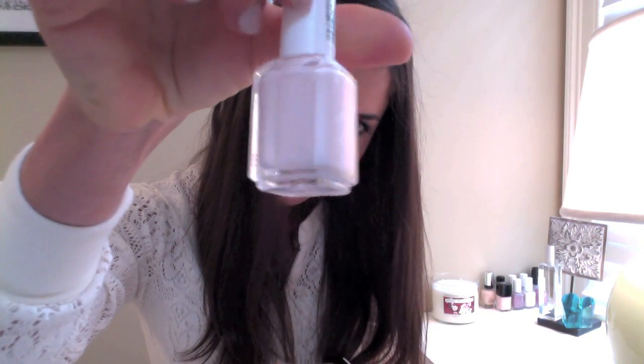Lately on my nails I've just been really neutral, and right now I have on Ballet Slippers from Essie. It's a really pretty color. I paint my nails before I go to bed so they can dry while I'm sleeping. So I keep a lot of my favorite ones there. And I've definitely been in a nude, natural type of mood lately.